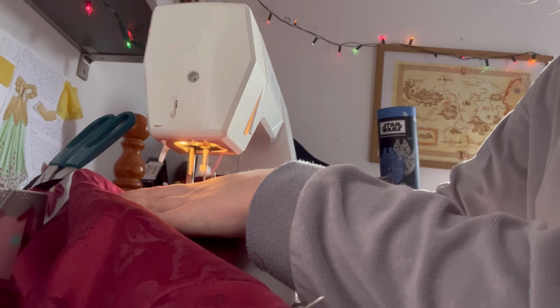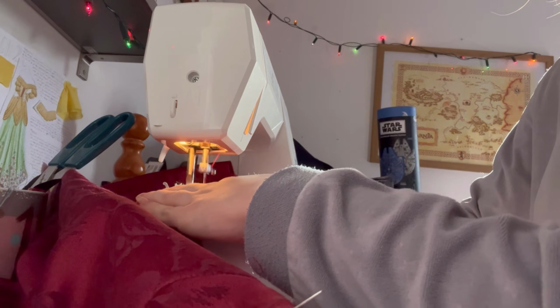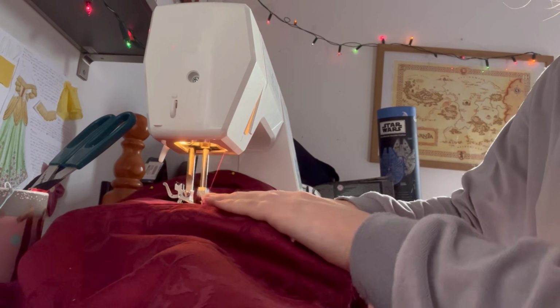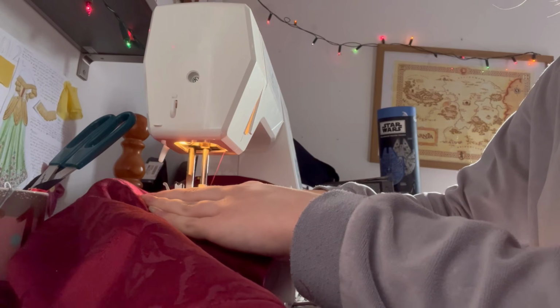So this is literally just more straight lines, which is easy peasy. The only place you have to be a bit careful is around the curves, so obviously where the bust is, you just want to make sure that your boning channels aren't wonky, your boning is going to fit, and just everything's laying smoothly and nice and flat.